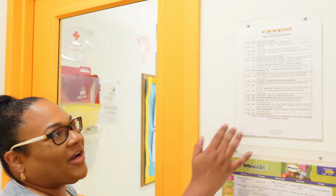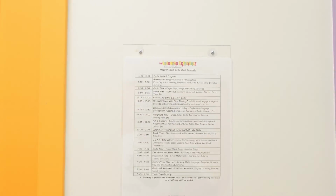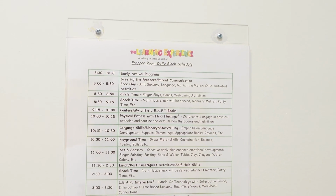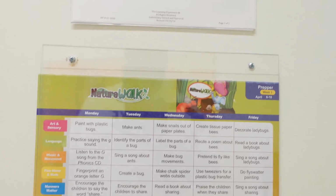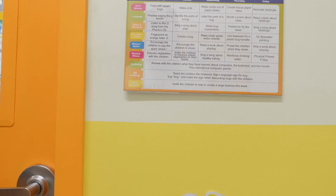Welcome to Preppers. Preppers is the classroom that we have for our 2.5-year-olds to 3-year-olds. Again, you will see our schedule put out for you, as well as the curriculum. One big change in this classroom is we really start engaging in our LEAP Interactive hands-on technology program. So let's take a look in the classroom.